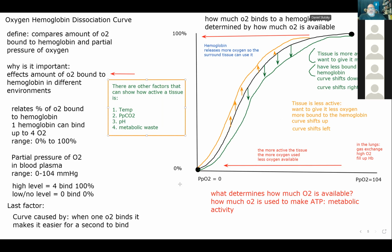So Professor, when we talk about the partial pressure of CO2 on this curve, if the partial pressure of CO2 is higher, then less binds or more? So let's think about it. Let's talk about that case specifically. Partial pressure of CO2 increases. What do you think that indicates? More activity.